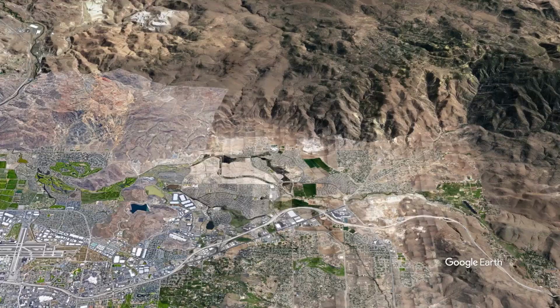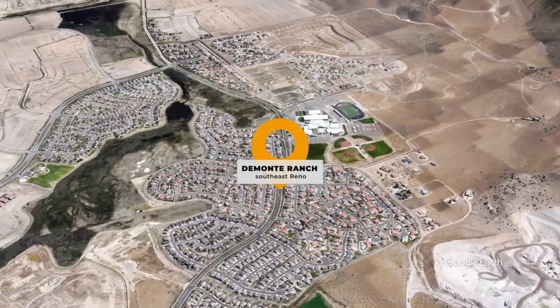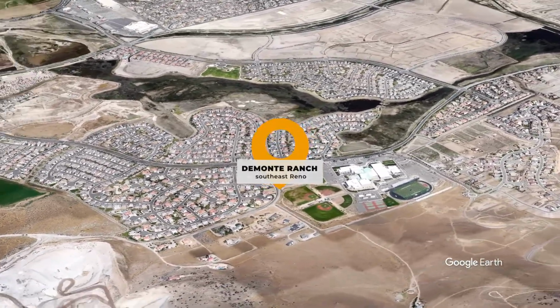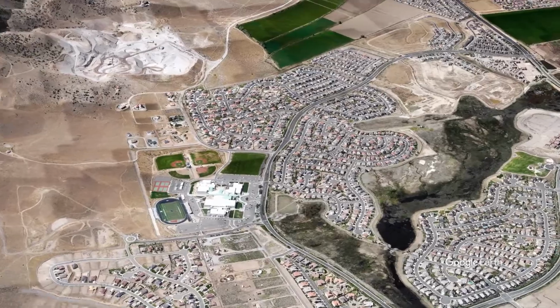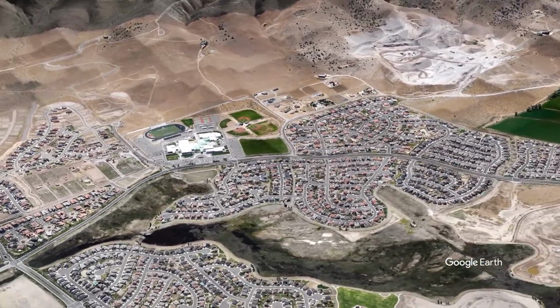Damonte Ranch is a fantastic area, location-wise, in southeast Reno. It's just southeast of Veterans Parkway, just north of Geiger Grade, going all the way out to Geiger Grade. It's a beautiful, family-friendly area with fantastic schools and hiking trails. We're going to get into all that stuff, and we knocked out location.